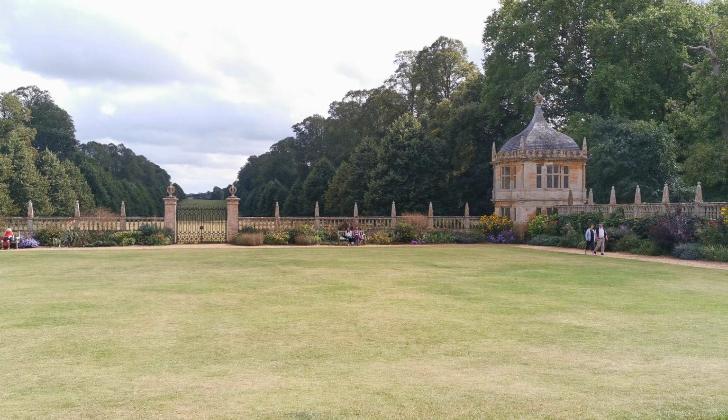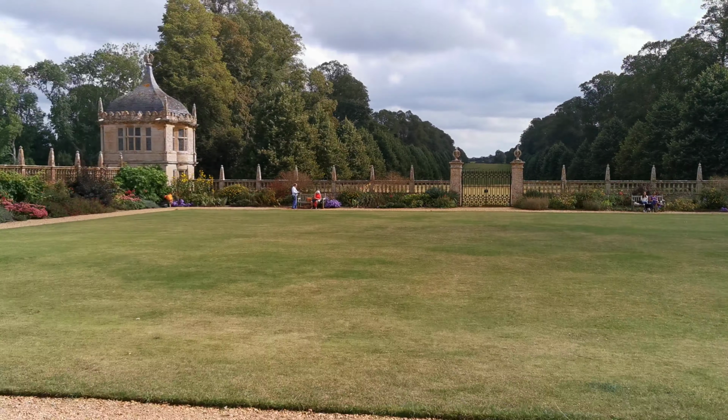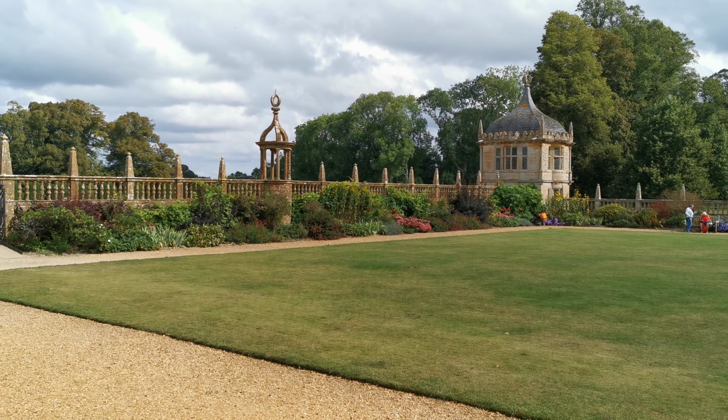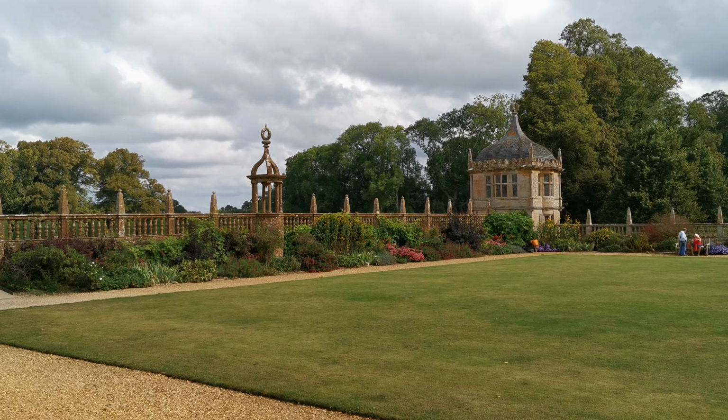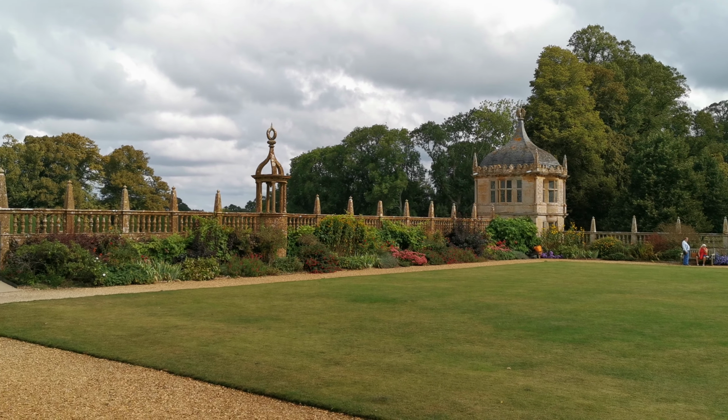And from Montacute House in Somerset in the United Kingdom.